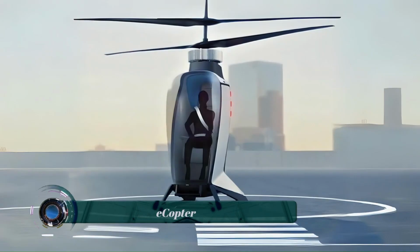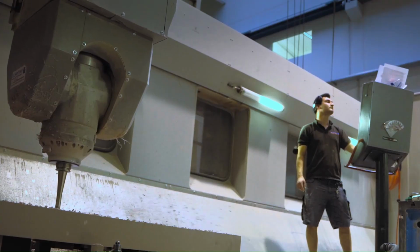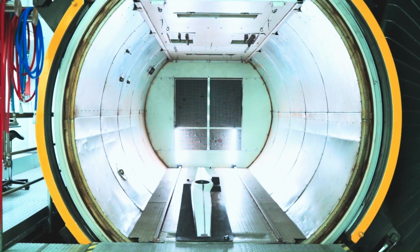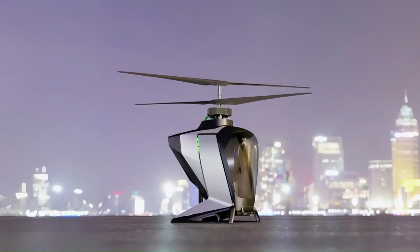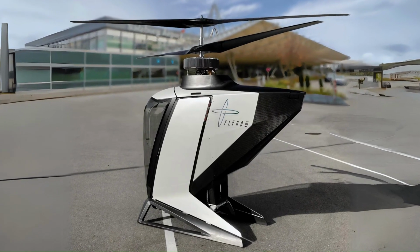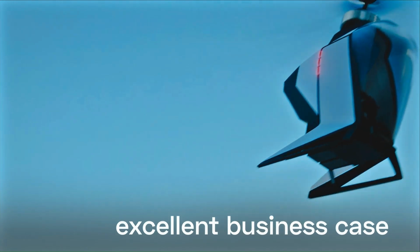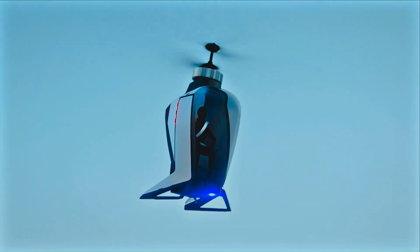The FlyNow eCopter is an autonomous electric vertical takeoff and landing (eVTOL) helicopter being developed by FlyNow Aviation. It is designed to be a personal air taxi and is planned to be available in both passenger and cargo models. The eCopter has a coaxial counter-rotating rotor design, which the company says makes it more efficient and safer than other eVTOL designs. It has a range of 50 kilometers, 31 miles, and a top speed of 130 kilometers per hour, 81 miles per hour.